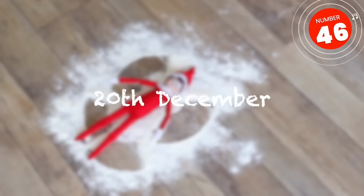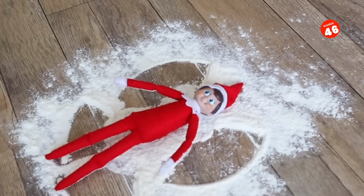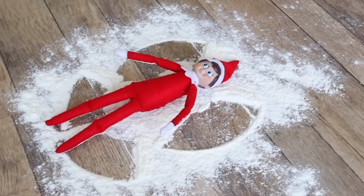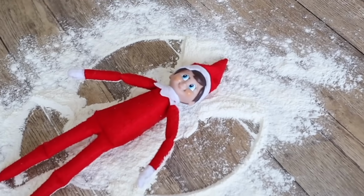And almost every year we will find that on one of the days our elf has made snow angels from our flour. He must get into the cupboards, throw this on the floor and do a snow angel.